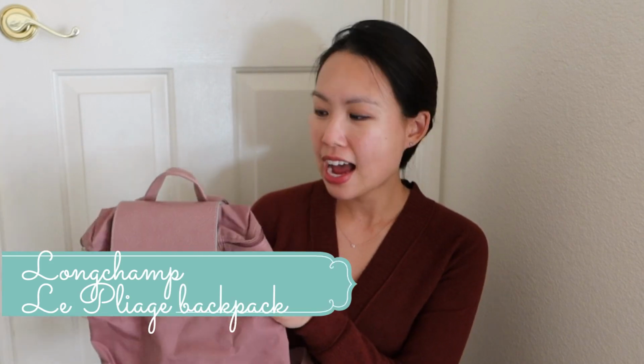Next up, we have a backpack. This is my Longchamp Les Pliages backpack. I have talked about this several times in my collection, and I've seen that they've released new colors in this club design. I will link it below. Actually, I'll link all of these bags below if I can find an alternative or a direct link to it.